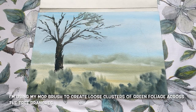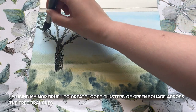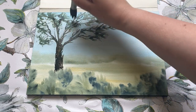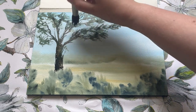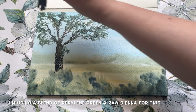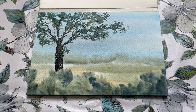So now I'm just adding some loose clusters of green foliage across the tops of these branches here. I'm using a mixture of perylene green and some raw sienna blended together to do this. And you can see here that I'm using my mop brush and just dabbing quite lightly across the paper with the very tips of the bristles to create these interesting textural shapes. I'm also doing this whilst some of the paint that I use for the branches is still a bit wet. You can see it's all sort of blooming and blending together, which I think is a really nice effect for this kind of painting.